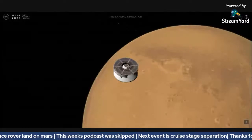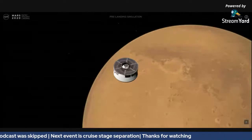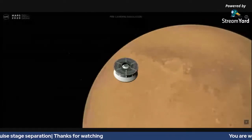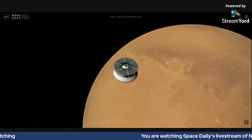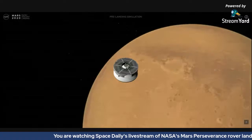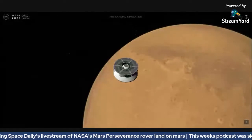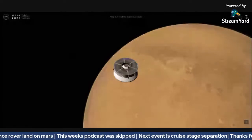Okay, everything's looking good. Here we go. We're quieting down, just waiting for some EDL telemetry. All the antennas are currently working. So, yeah, let's hope for the best. If all goes well, we should have a landing in about 30 minutes.